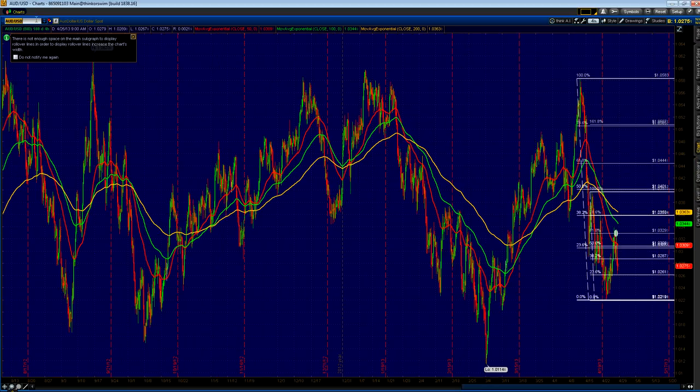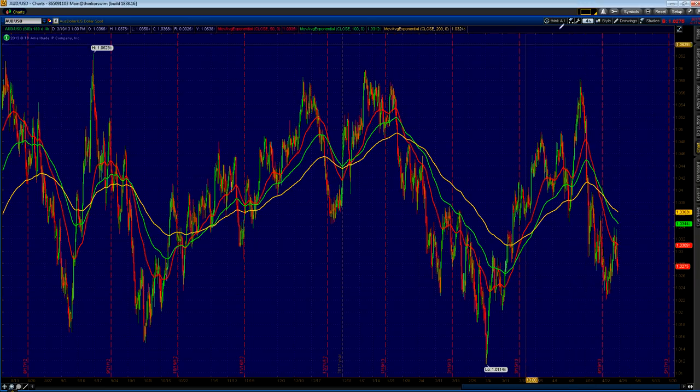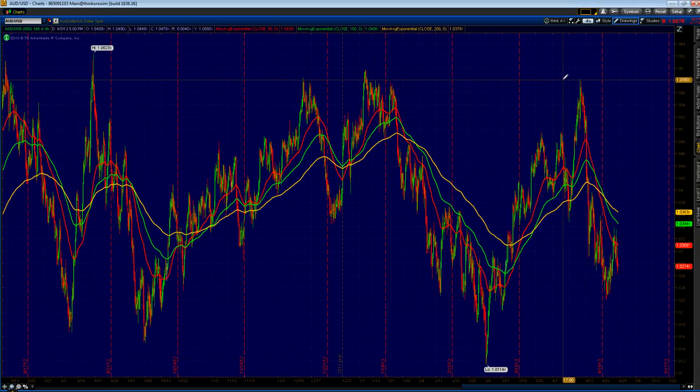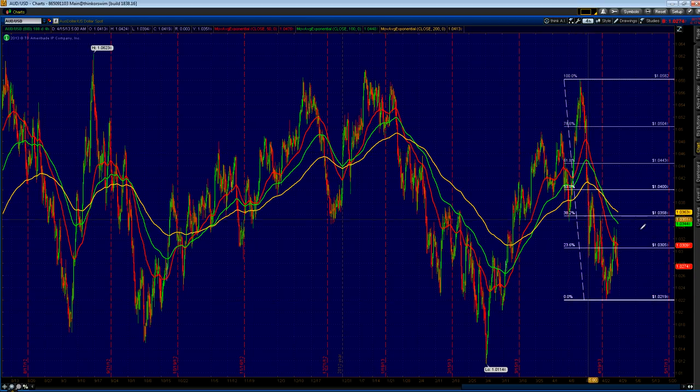Aussie dollar, fairly weak. Let's clear some of these. You can see that we fell short of finding this 38.2% fib. The 50 period or the 100 period EMA here on the 4-hour chart is holding price down around 103.40.